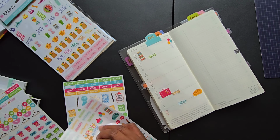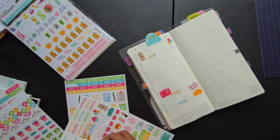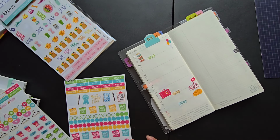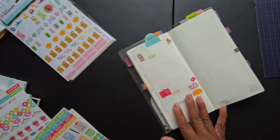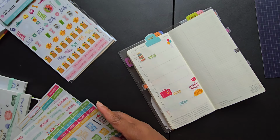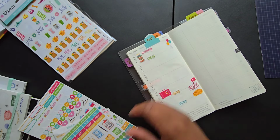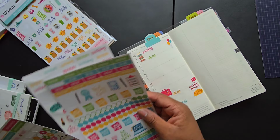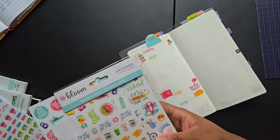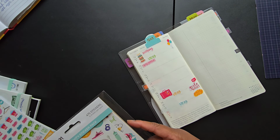And here I am decorating for my birthday again. I've just been really trying to figure out how to live in the moment and not be stressed and things of that sort. So that is something that I'm working on. I swear each spread that I see, I'm just going to keep decorating that it's my birthday. But yeah, we only get a birthday once a year, so it's something I'm also trying to live in the moment with.